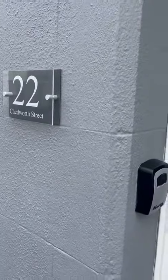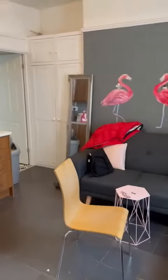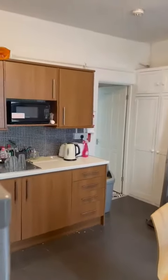Okay, so we're at a three-bed house on Chedworth Street. We're just off from North Hill. We come straight into this communal lounge kitchen area with your nice sofa set up there. And then head through, you've got the bathroom here. So, massive shower, a nice space there. And then you come through, you've got a bit of storage here.